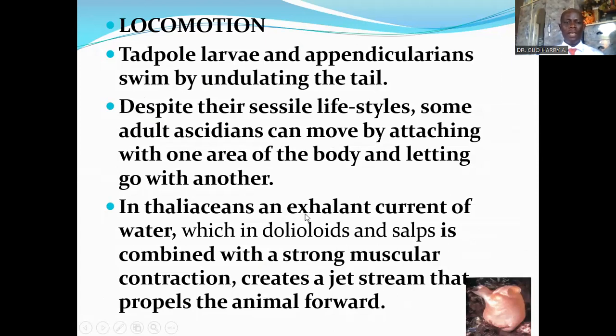Salps, which are another order in the subphylum Urochordata, take in a current of water, which combined with a strong muscular contraction creates a jet stream that propels the animal forward. Now, the thaliaceans also use the water that's created by the excurrent siphon to create a water current to propel them to move.